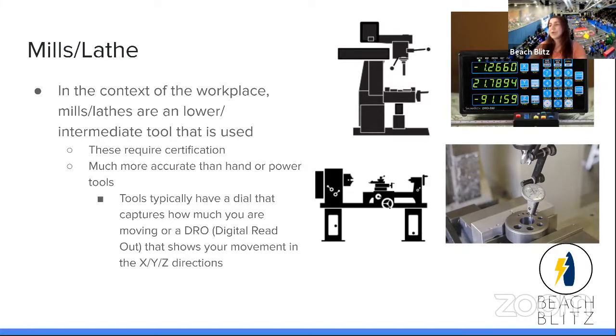But really what makes it super accurate are digital readouts, which is the top right image with those 3 green numbers. And there are actually dial indicators on some mills that do not have digital readouts, which basically means you're counting rotations and you know how much you've moved because of that. And the reason that we like mills and lathes, especially in FRC and especially in the workplace, is it's easy to be accurate. You can't be super, super accurate. Obviously, there's some human movement involved, but it's so easy to get into an accuracy level that you're comfortable in, especially when you're making FRC parts, especially when you're making something that doesn't really need that high of a tolerance.